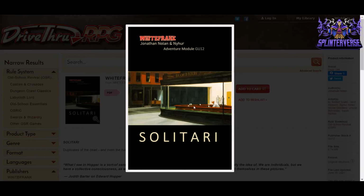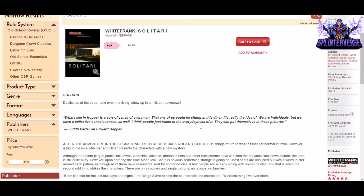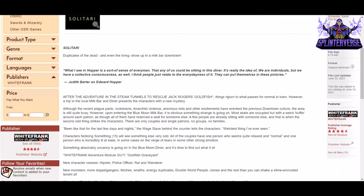And this is a very famous painting, and a lot of times you see famous people sitting there, or there's nobody there. Maybe Solitary or Solitari is a reference to solitary. It's for OSR as well. Duplicates of the dead and even the living show up in a milk bar downtown. So after the adventures in the steam tunnels to rescue Jack Rogers' goldfish, things turn to what passes for normal in town. However, a trip to the local milk bar and diner presents the characters with a new mystery.